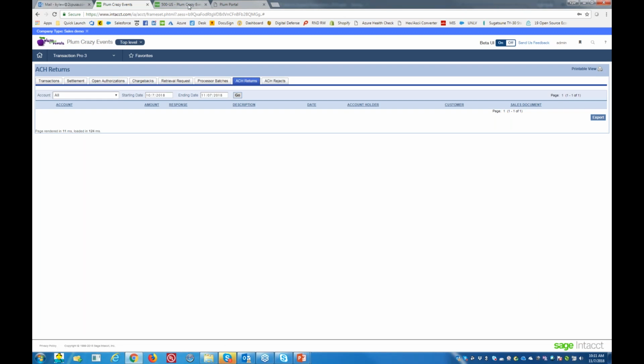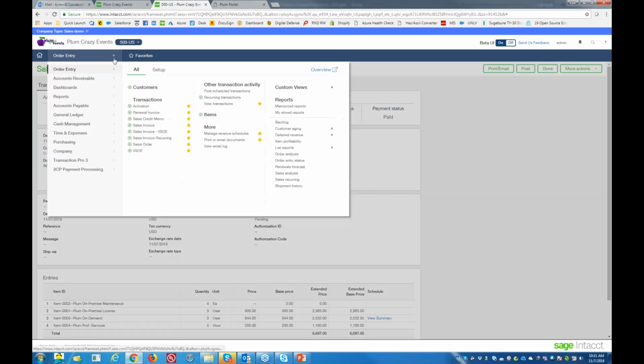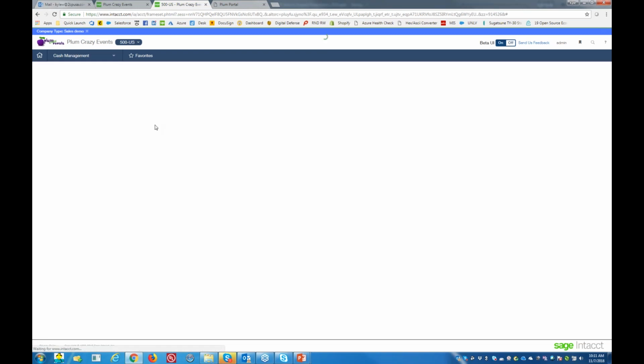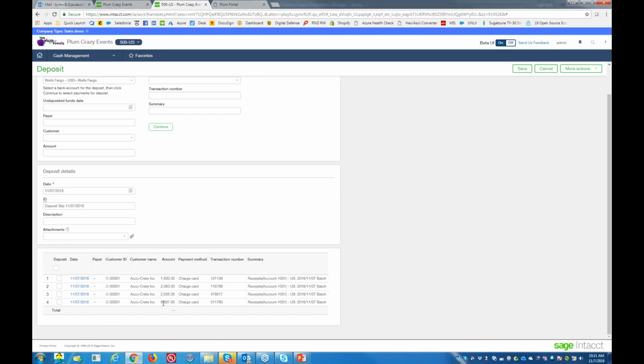So what happened here when we process this transaction? We can come into cash management and look at deposits. And what we'll do is pretend to create a new one. We'll hit continue. And you can see the 6697 is sitting in undeposited, along with a few other transactions I processed today. So our integration goes from the invoice all the way through to the deposit.